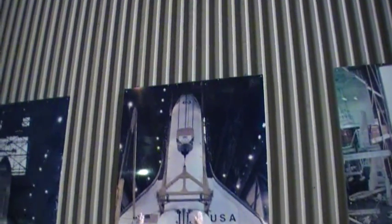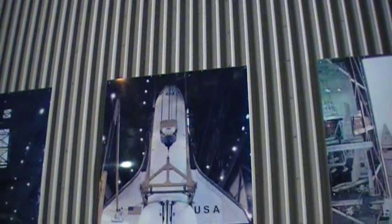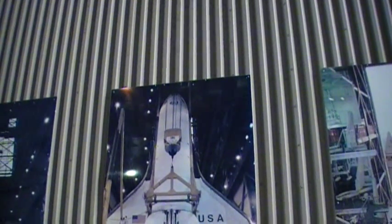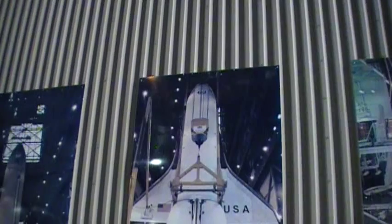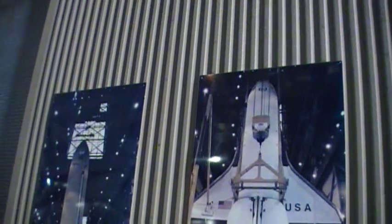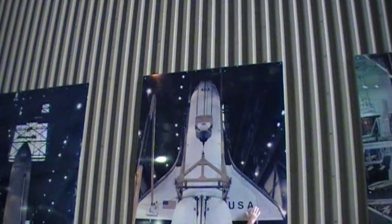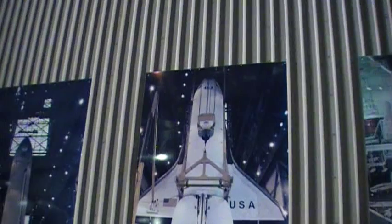The front of the wings are painted black. See it? Where it meets the fuselage right here, what they call felt reusable surface insulation. We're going to have a test on this. It's called FRSI. Felt reusable surface insulation. So the FRSI is painted black. This is the only configuration that flew.